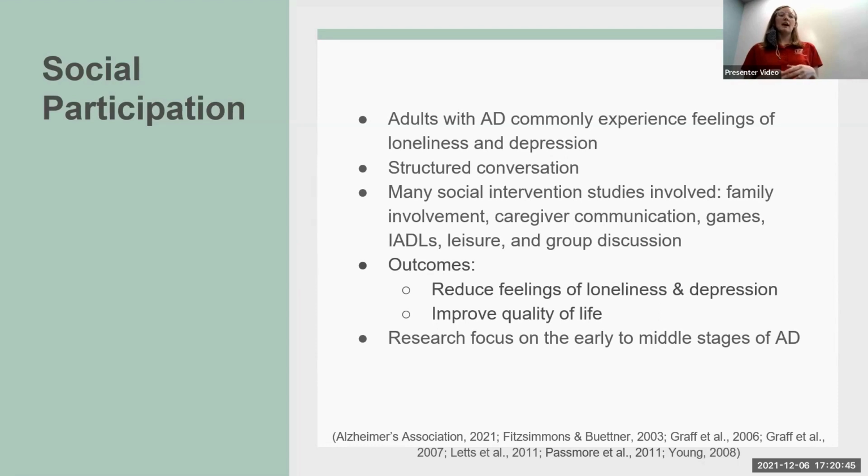But there was a notable lack of research on the later stages of AD, and it was heavily focused on the early to middle stages. And that actually was pretty general to all of the interventions that I found. They were heavily focused on the beginning and middle stages.